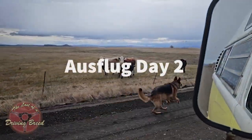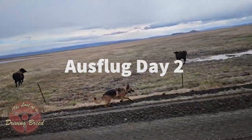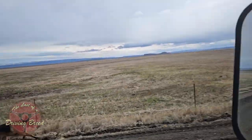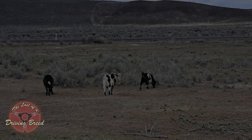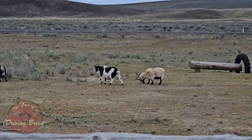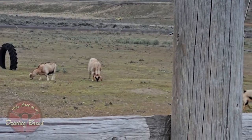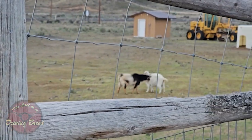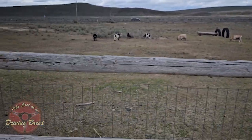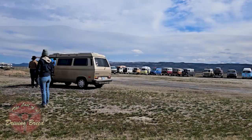Like any good day, Harley's day starts with a nice long run. And then we got to go for a walk around the farm. And before departing, we line our buses up for pictures.